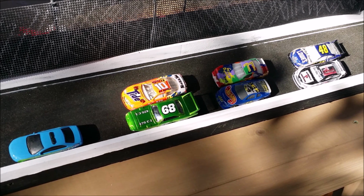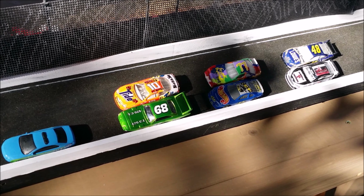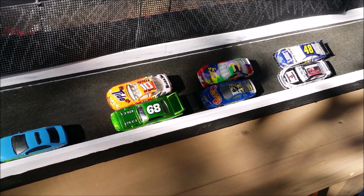Row 3, the 216 of Julius Harris. And his outside, your defending YouTube Cup champion in the 48 car, that's Jimmy Johnson. Let's do it.